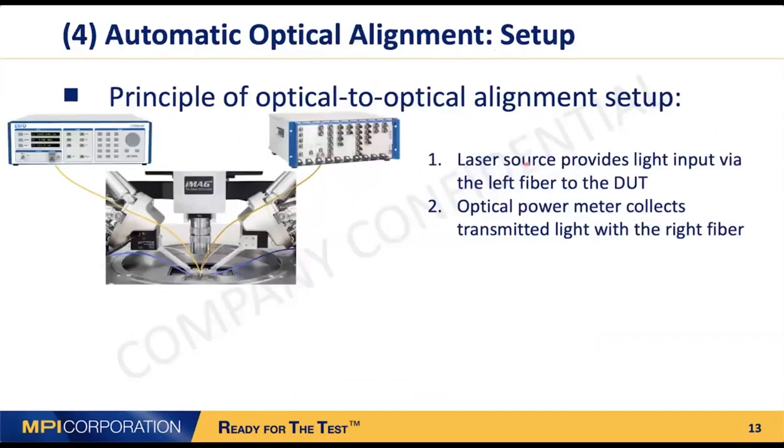Now I want to explain how the optical alignment is done. You see here the same picture I have shown before with the two optical positioners where a fiber is connected to connect to the device. To one fiber, we connect an X-FO laser. This is feeding a laser signal into the device. And on the other side, the light is captured with another fiber and connected to the CDP10 X-FO power meter.